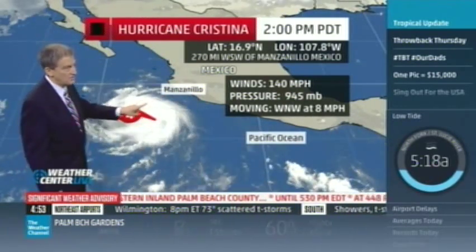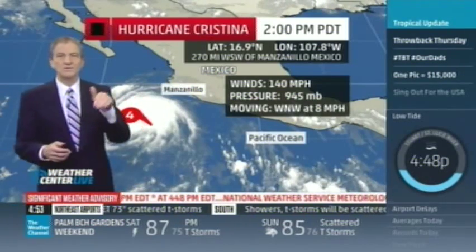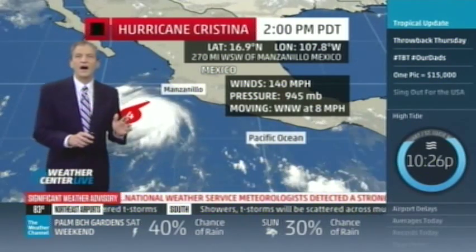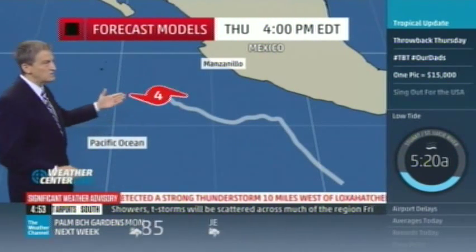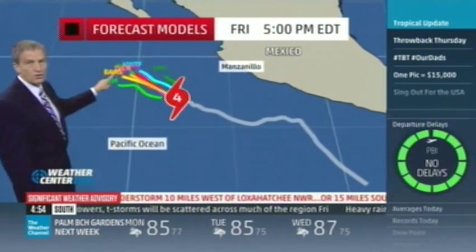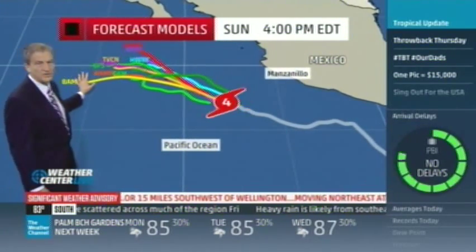That's where the eye is at the present time, and it continues to move west-northwest at 8 miles an hour. Pressure down for the first time today, 140 mile per hour. Pressure is up. Forecast models continue to take it near Socorro Island here in Mexico, a very sparsely populated area. They're used to this kind of thing.